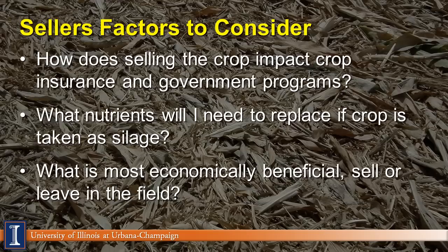What about a seller, someone who's got some drought-damaged corn and has no livestock to feed it to at this stage of the game? What should he or she consider? Well, how does selling the crop impact crop insurance and government programs? That's key. We will not answer that today because there's variation from county to county, from state to state. Next, what nutrients will I need to replace if some of the residue or all the residue is taken as silage? And finally, what is the most economical benefit to sell or leave in the field? Let's try to answer those questions as well.